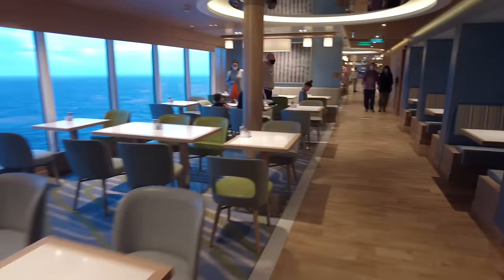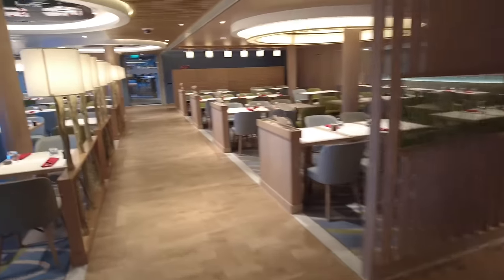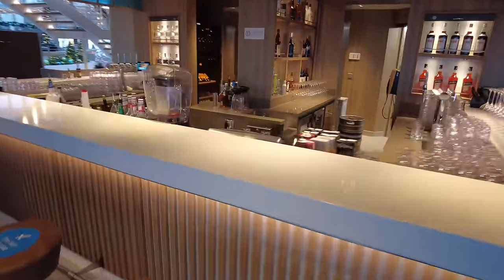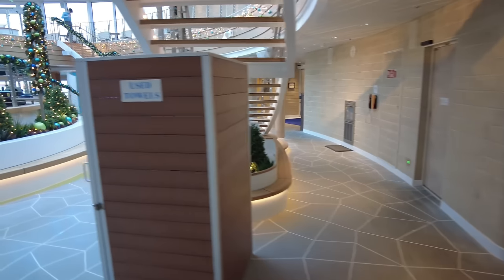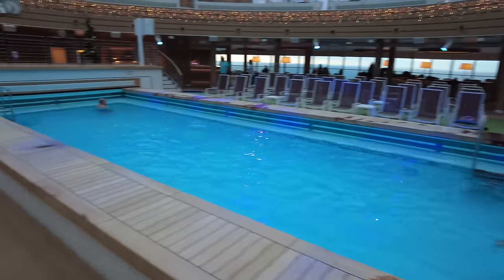Of an evening, the Beach House can also be found in a section of the Horizon Court, and that is one of the speciality restaurants on board this ship, which carries a small supplement charge of £7.50 per person. This is the Crystal Bar. This is the indoor pool inside the Sky Dome.